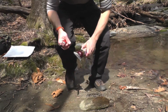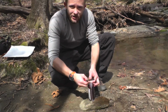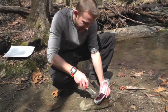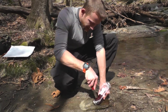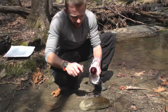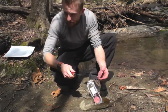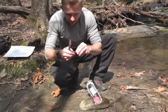Our water is pretty much boiling now. And basically what I'm going to do is cut up some of this summer sausage. Ooh boy, that's a big old sausage right there. Basically, oh yeah, I am going to stick that in my soup that I'm making.